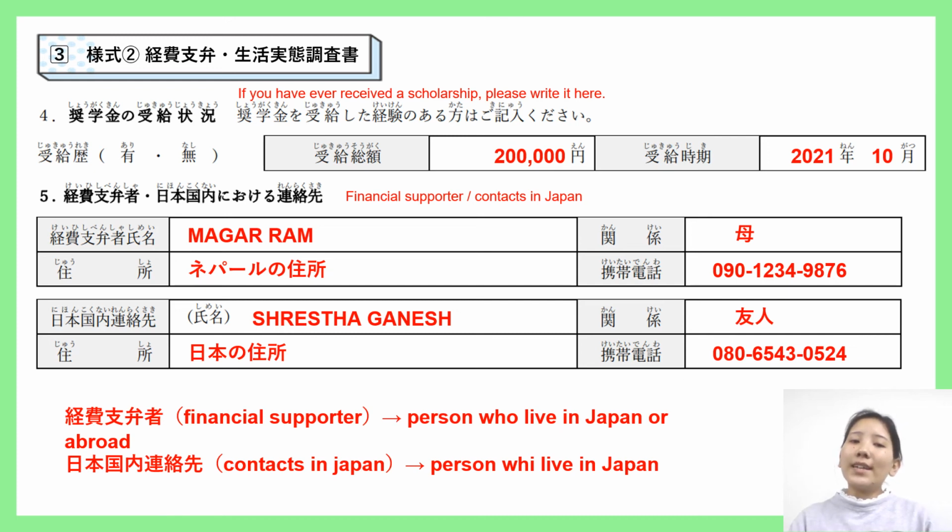The contact person can be a person such as your friends or relatives who live in Japan, or your school teacher with whom you can contact easily and can speak fluently. We may reach the contact person if we can't reach you in an emergency. While filling the form, please be careful and check it twice.